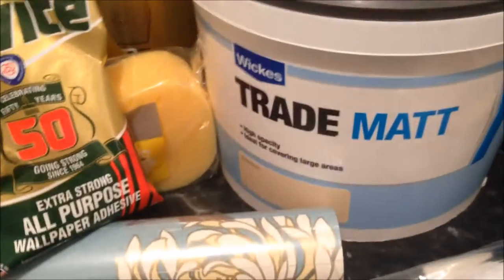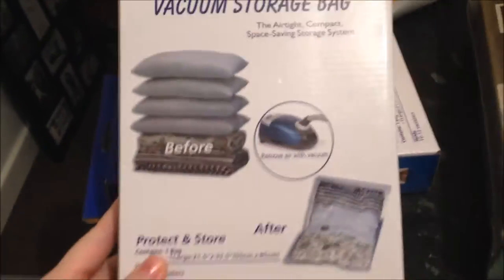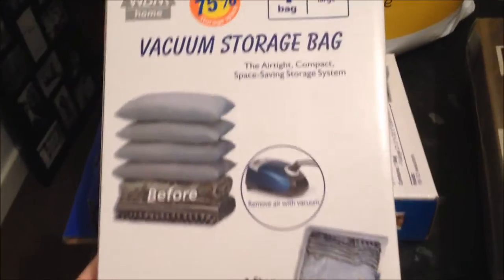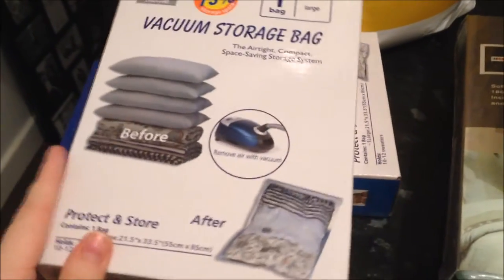And we also bought some home stuff, so I'll show you that stuff now. Okay, so here is the home stuff we bought. We bought two vacuum storage bags for moving, because quilts and pillows are going to take up a lot of space. So we bought two of these to reduce the sizes of them.